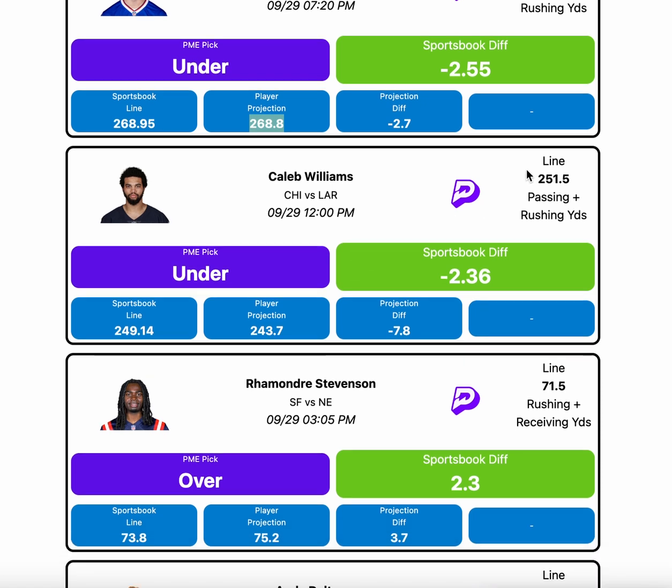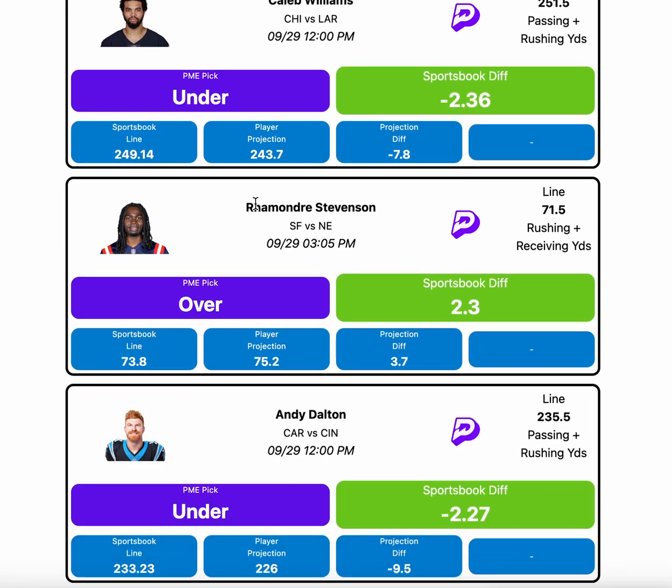Caleb Williams, under 251.5 passing plus rushing yards at a minus 2.36. Other sportsbooks are at 249.14 on him. Player projections at 243.7, a minus 7.8. So like the under on Caleb. We have our first over.